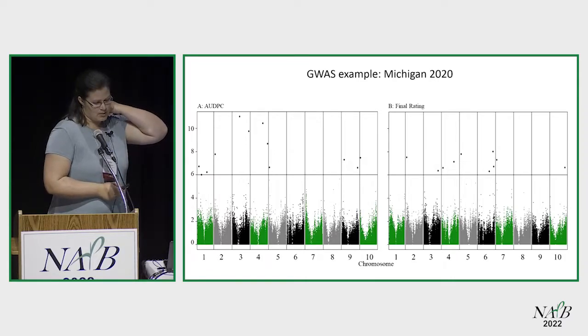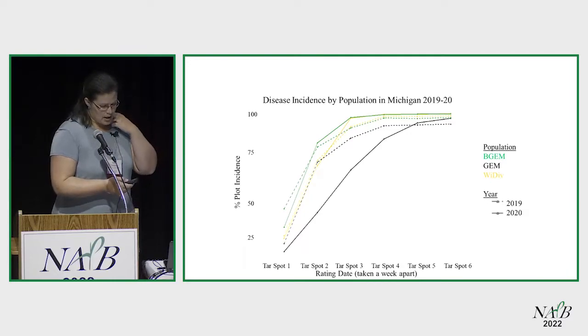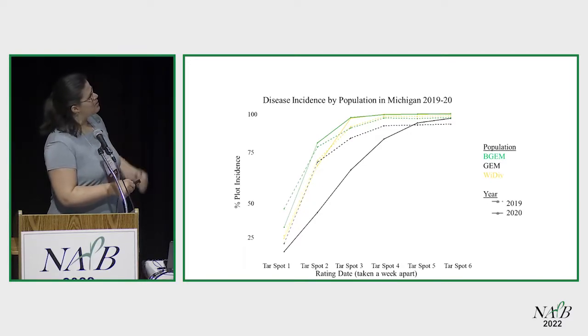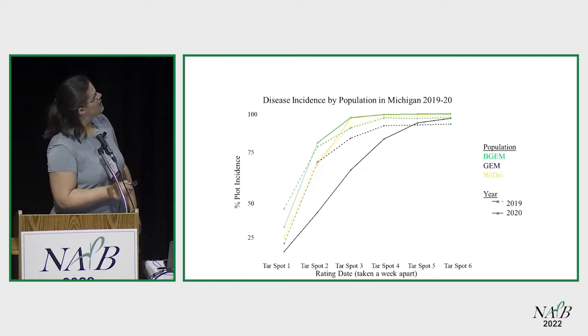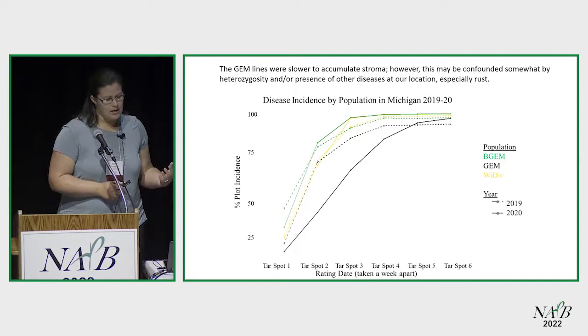And then the next question I will get often is about the GEM lines. So this is a plot of the disease incidence by population and year. And you'll note that almost every plot gets some level, although not every plot. And the GEM lines are a little bit slower to accumulate disease. But I add a caveat that it's a little bit confounded because we do have other diseases that are present.